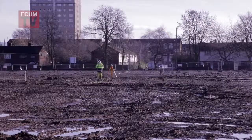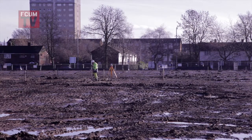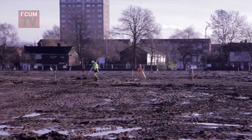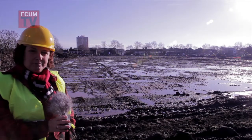The guy over there is the site manager, and he seems to be doing something to do with measuring out where the pitch is actually going to be. I guess you have to get it exactly right to begin with, or it doesn't work out in the end.